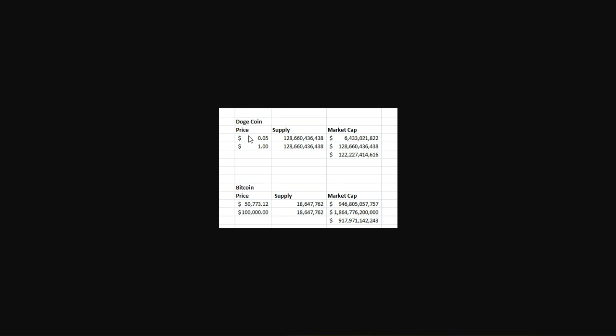So we look at some mathematics here. Doge right now is 5 cents; multiply that by the circulating supply and you get a market cap of about 6 billion. To get to $1 with the current supply, even though Doge is going to increase in supply almost daily without a limit in sight, that would be 128 billion supply. So 122 billion dollars would have to go into Doge to get it to $1. Versus Bitcoin, where the price right now is about $50,000. To get to 100,000 at the current supply, you would need to add about another 900 billion, which would take it to almost a $2 trillion market cap.